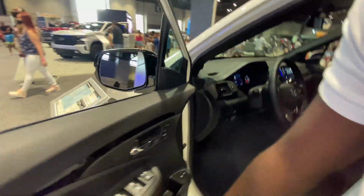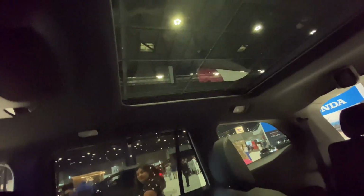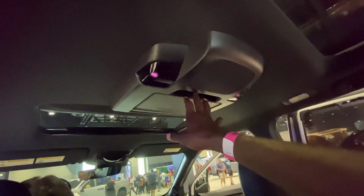We're going to go in the back here because I want to show you something that you're not going to get with the Honda Odyssey, and that is this incredibly beautiful panoramic roof. I think Honda's done this better than anyone else that I've seen, in that the video TV is actually right here, and your sunroof starts somewhere right here.